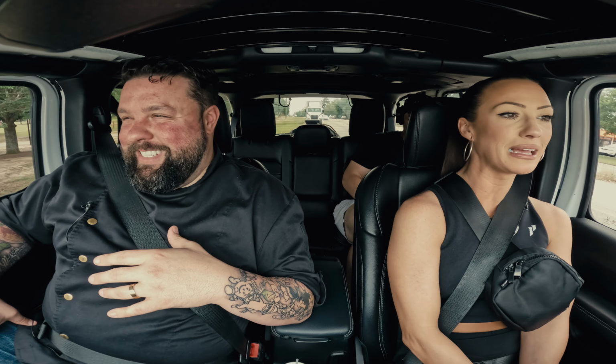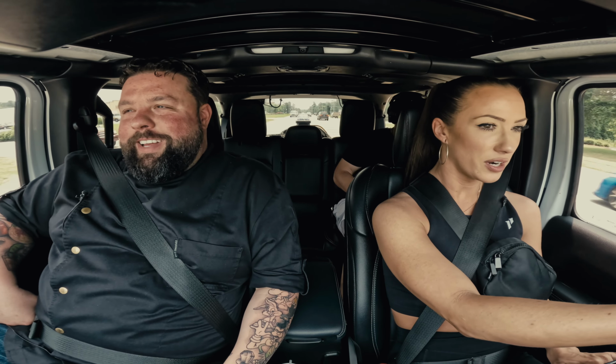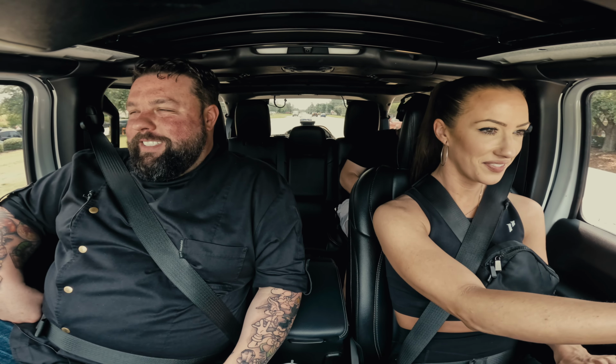Sorry. Every time I get behind those trucks, you can't see. I feel like I'm a good person, and then I get mad when I drive. I'm like, I'm not nice.